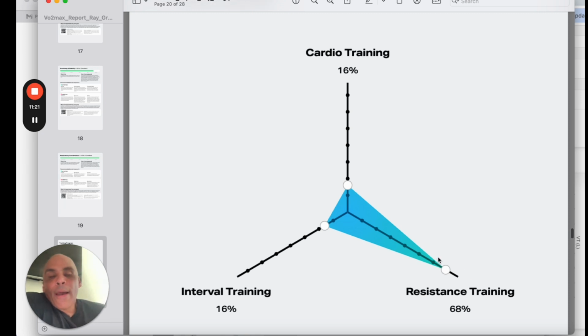Now, one of the things you don't see here is anything about respiration. That's where I come in. Once I've tested you, I look over your information. I look at how you're breathing during the test, and then I assign respiratory training as well. So there's a 4th thing that I customize based on your testing here in the facility.